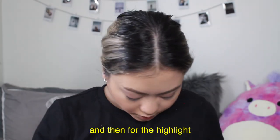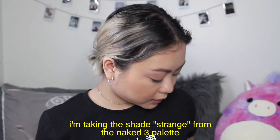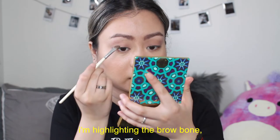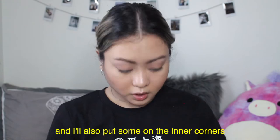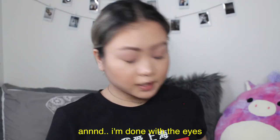And then para sa highlight, highlight the brow bone, kukunin ko is Strange dun sa Naked 3 palette, and highlight ko lang yung brow bone, and then lalagay ko rin siya sa inner corner. And tapos na sa eyes. Actually not quite.